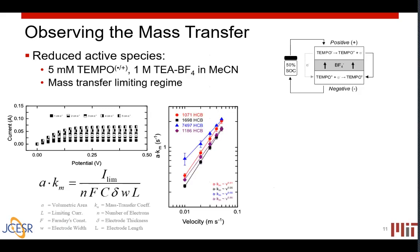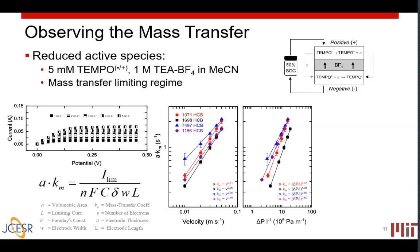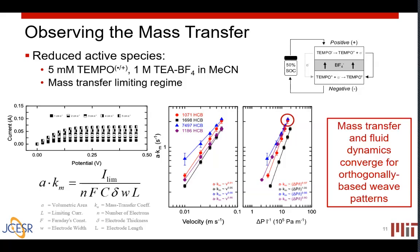And from that, we can get these aKm values for different velocities to see what the relative scaling is between aKm and the velocity for these different materials. Though, interestingly, what we can also do is juxtapose this aKm value to the pressure drop per length of electrode that we had from a previous measurement. And what we find is that at these higher velocities, there seems to be a convergence on these more orthogonally based weave patterns, such as the red and the blue plain weave pattern and the 2x2 basket that is shown in the purple. And so this suggests that while similar macro properties in the weave pattern may converge at higher flow rates, if they are different enough, there seems to still be some variation in the mass transfer and fluid dynamics.